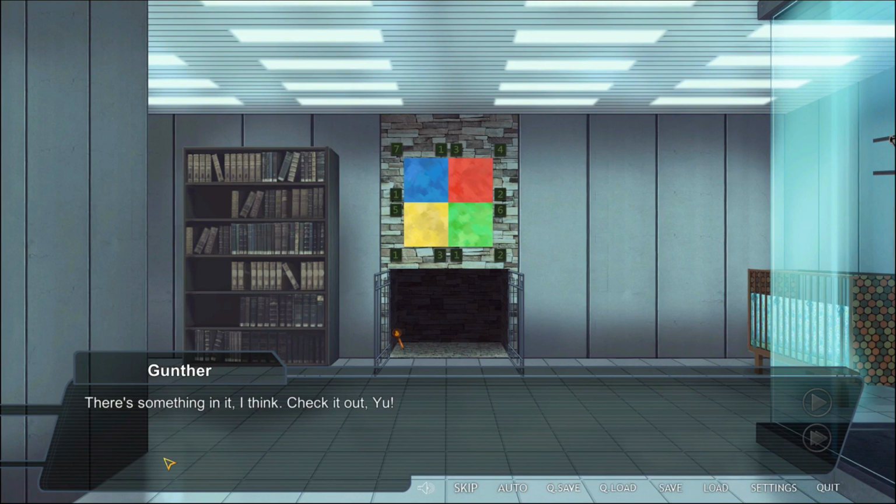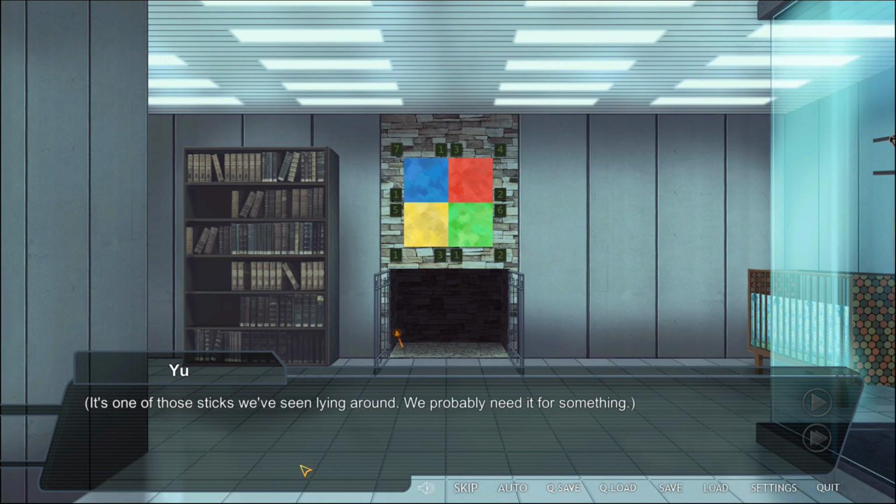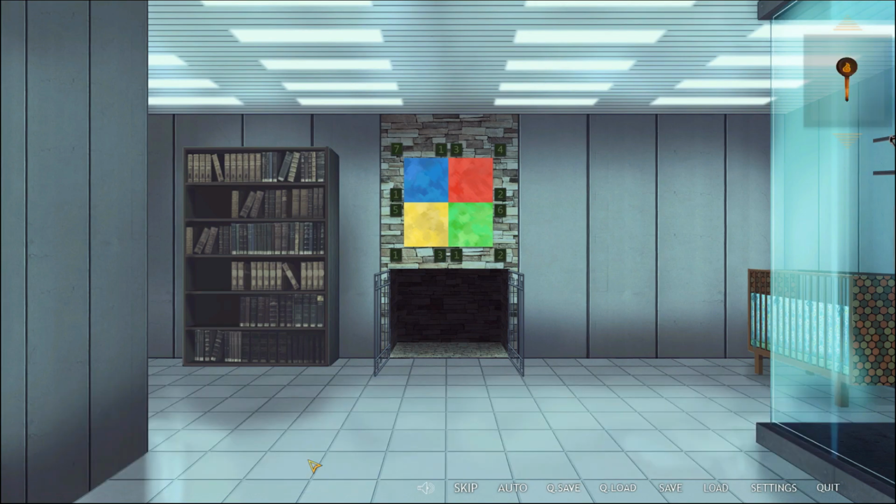There's something in it, I think. Check it out. So we'll grab this and I'll go closer. It's one of those 6 we've seen lying around. We probably need it for something. Fire stick added to the inventory, and not the Amazon kind, sadly.